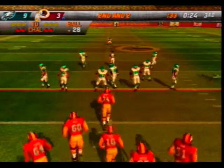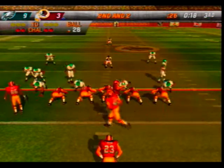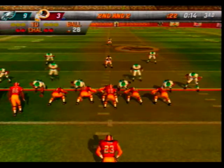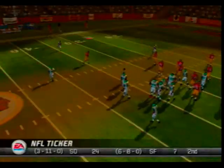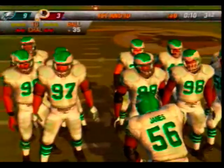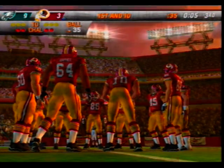Ball on their own 28. Here we go. He hands it off. Michael Boulware found the ball carrier to make his 4th stop of the game. About a 5-yard pickup for the first down. The defense was taken out of their game plan on that play. No one was able to get away from their block until it was too late.